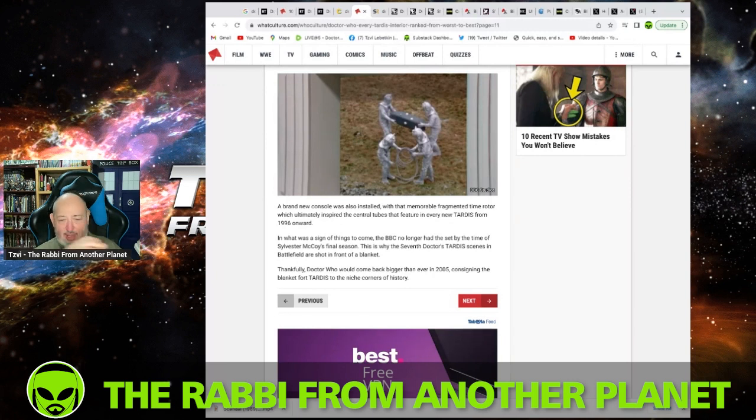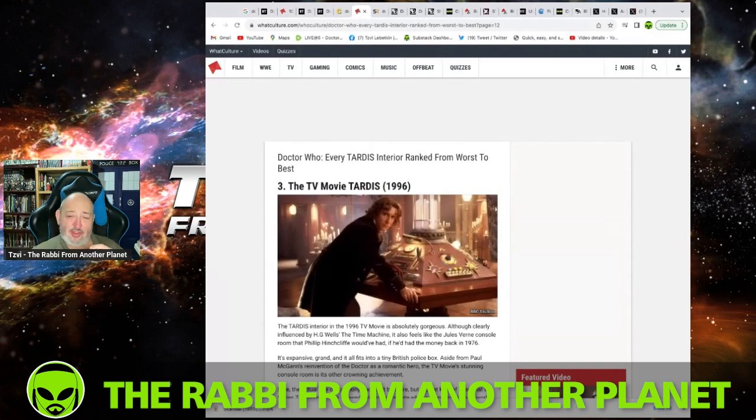So it would hang. Thankfully, the Doctor would come out bigger and better in 2005, consigning the blanket fort TARDIS into a niche in history. I think they did that quite well. You put this on at number 3. No, this is number 1. This is absolutely the best TARDIS ever. Absolutely the best TARDIS. I love this TARDIS.